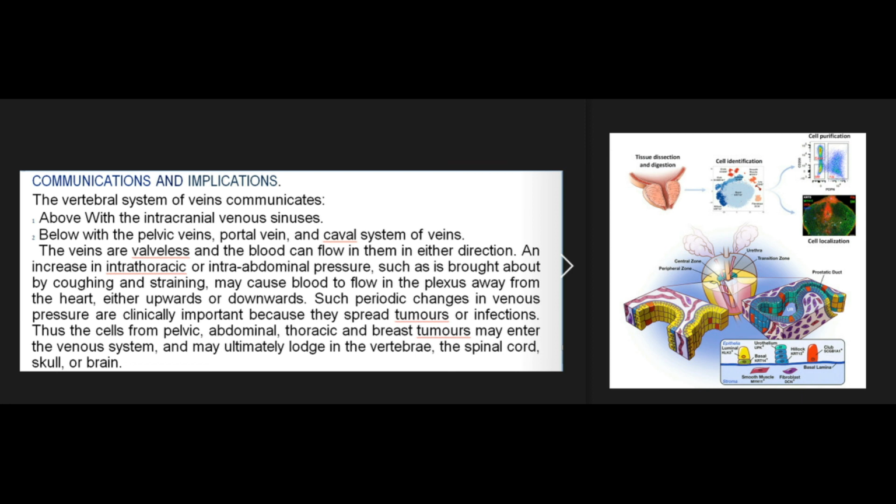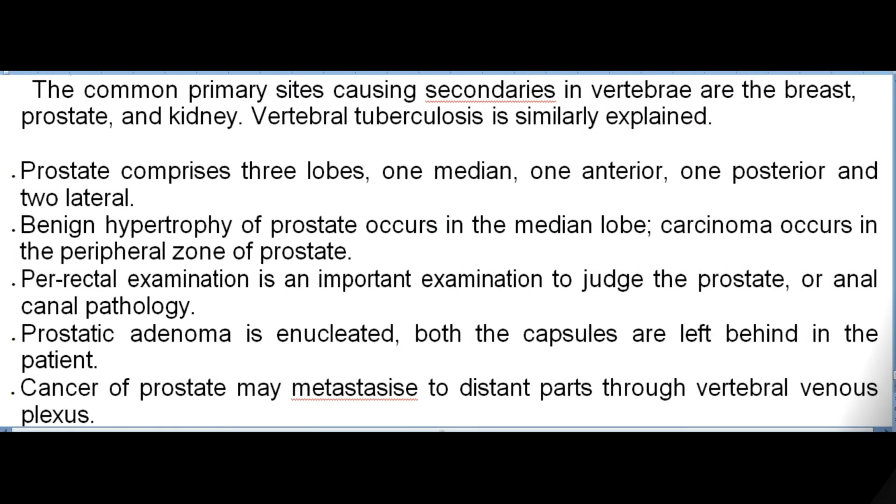The veins are valveless and the blood can flow in them in either direction. An increase in intrathoracic or intraabdominal pressure, such as is brought about by coughing and straining, may cause blood to flow in the plexus away from the heart, either upwards or downwards. Such periodic changes in venous pressure are clinically important because they spread tumors or infections. Thus, cells from pelvic, abdominal, thoracic, and breast tumors may enter the venous system, and may ultimately lodge in the vertebrae, the spinal cord, skull, or brain. The common primary sites causing secondaries in vertebrae are the breast, prostate, and kidney. Vertebral tuberculosis is similarly explained.